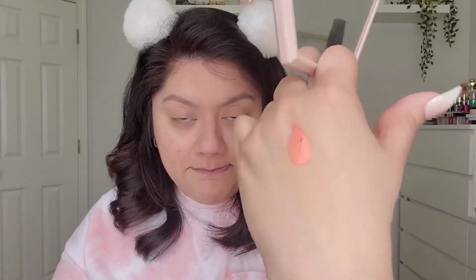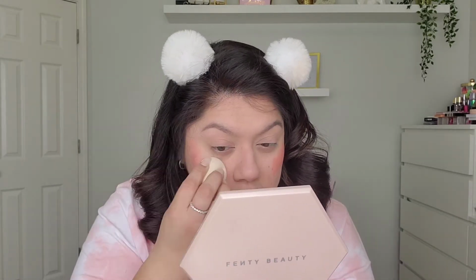because I'm nervous. So what that looks like, I got the shade Beam. It's a really pretty peachy shade that reminds me of my Nectar shade from Flower Beauty, but the Flower Beauty one is more of a peachy shade. This one seems a little more like a salmon shade, so this is a little bit much. I wanted to use my fingers, but it's a bit much, so I'm going to go ahead and blend it out.